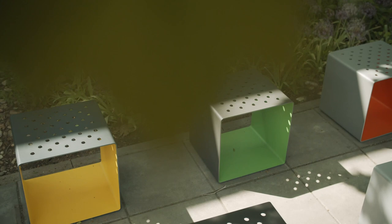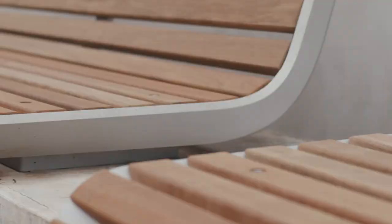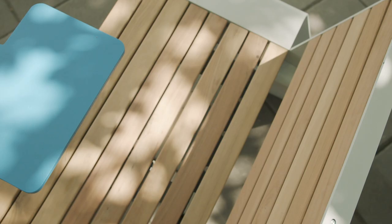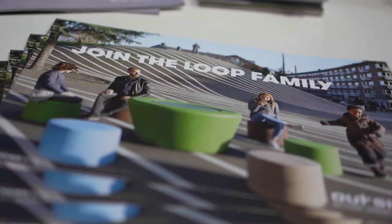Although mmcité began 25 years ago in the Czech Republic, we have expanded into various countries around the world, and we started our branch in North Carolina 3 years ago. Today, I'm going to take you on a tour of the highlights of the mmcité collection, best-selling products, as well as exciting new products. We also have here some pieces from our EGOE and Outsider collections.